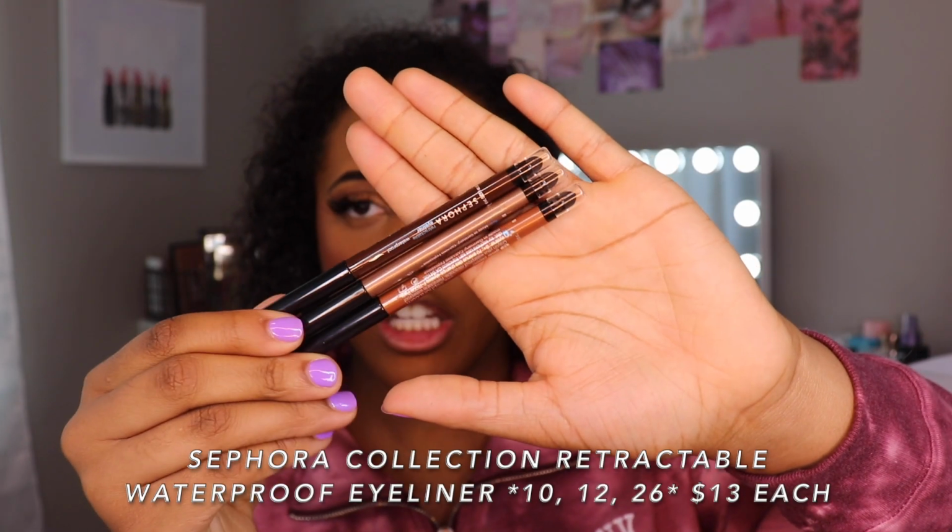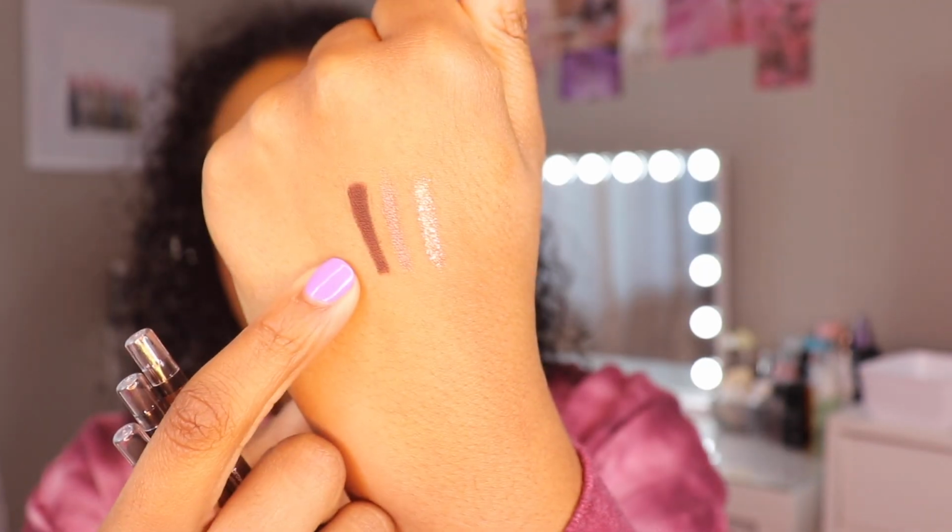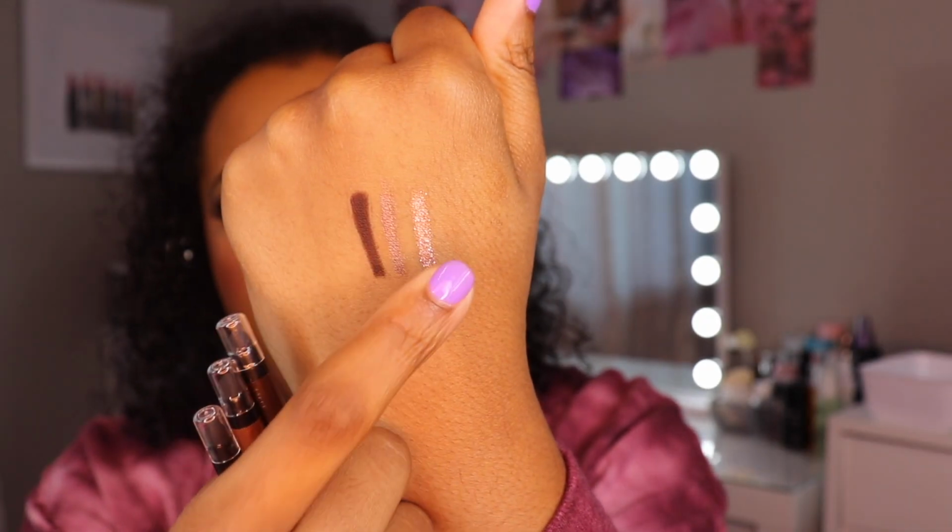I'm so excited to try these new eye pencils that I picked up at Sephora the other day. I swatched these and I just knew that it was game over. These are specifically the Sephora Collection retractable waterproof eyeliners. They have the product on one end and then there's a little smudger on the other end. The formula is so smooth and creamy. This is number 10, this is number 12, and this is number 26.